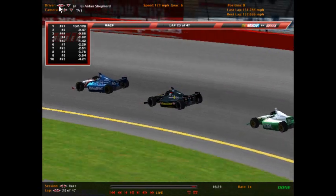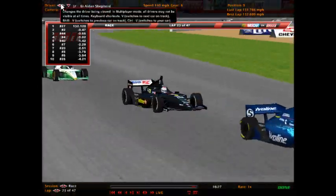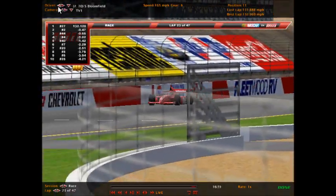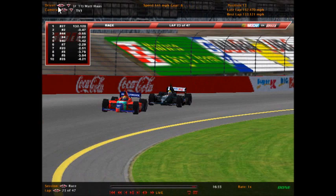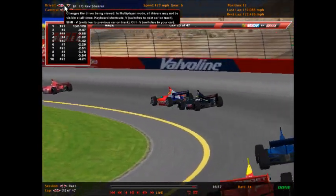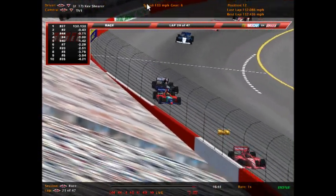Take a look through the field here. There you see Ryan Acosta and Aiden Shepard, that's 8th and 9th at the moment. Osborne in 10th spot right now. Battle for 12th between Kev Shear and Matt Haas, going at it right now.